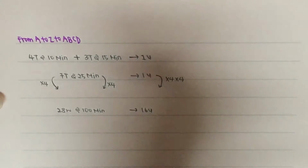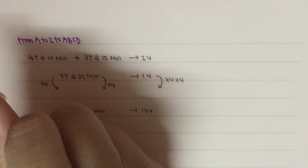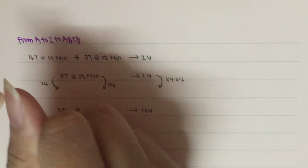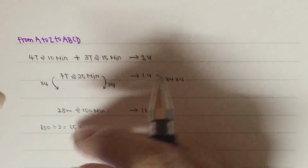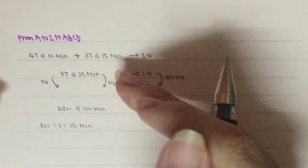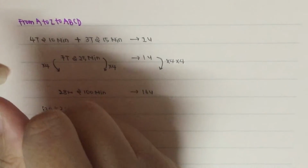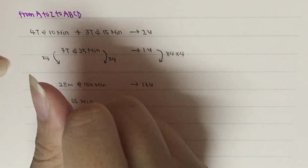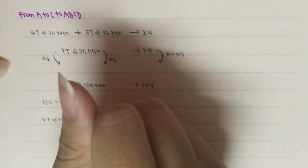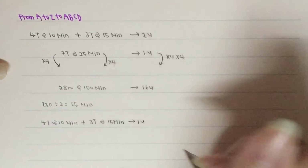Then the second part states that there are 130 minutes for 2 sets of uniform. 130 minutes divided by 2 sets of uniform means it's 65 minutes for each set of uniform. However, this number does not seem to tally with our numbers over here. So we need to do some multiplication of this part. 4 tailors and 10 minutes plus 3 tailors and 15 minutes to produce 1 set of uniform.